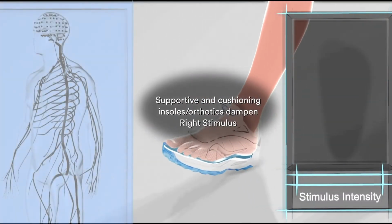Right stimulus and right movement prevent the imbalanced muscle function that contributes to collapsing arches and the resulting stresses on the plantar fascia that lead to the formation of plantar fasciitis. Conventional footwear impairs optimal foot function in two ways. First, most conventional footwear dampens right stimulus. This is particularly true for shoes or insoles that support or cushion our feet.